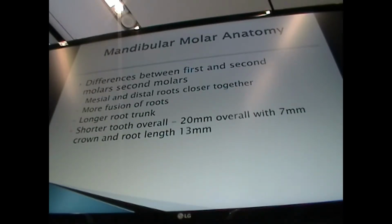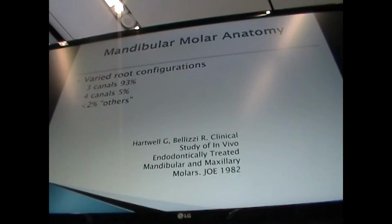Shorter root, maybe there's something here that you should know. Mesial distal roots are closer together, more fusion of the roots. The lengths you don't need to know. So yeah, they have 4 canals, about 5%.